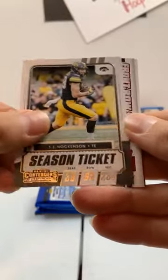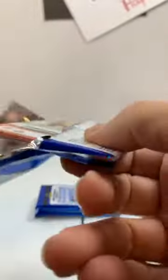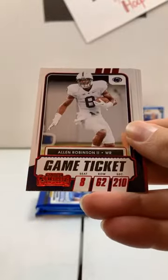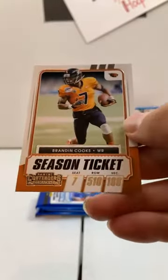Baker Mayfield, Darren Waller, Hockenson. Here's a red rookie, Nico Collins. Red, Damian Harris, and Tua. There's Cam Akers, Kyler Murray. Allen Robinson, red game ticket, going to the Bears. Chase Young, Cooper Kupp, Brandon Cooks.